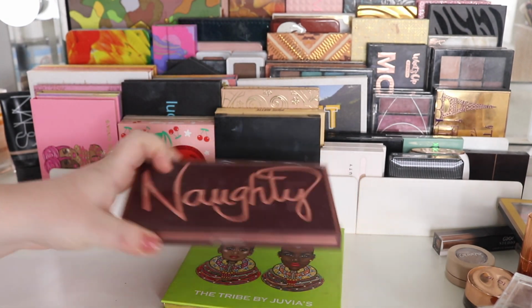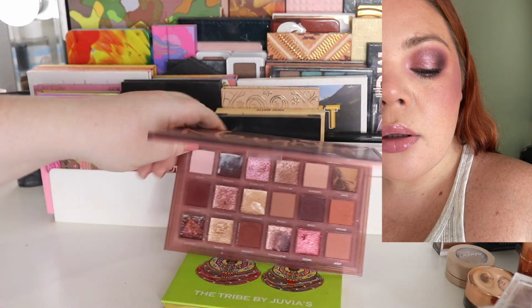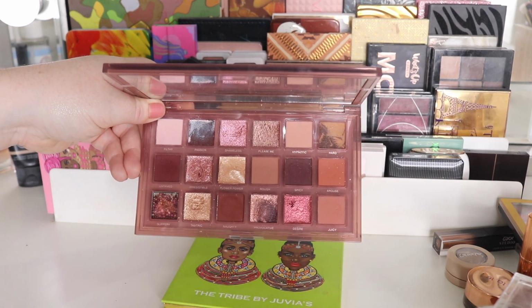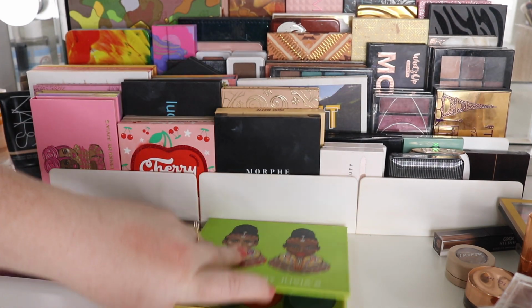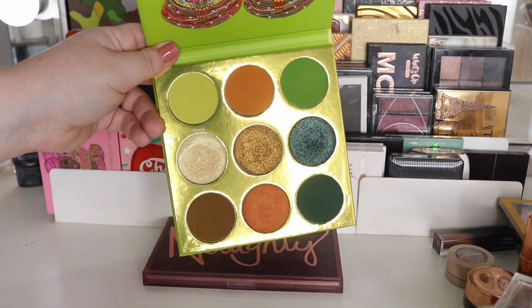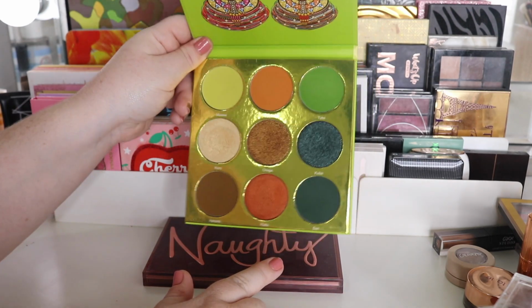Then we have the Huda Beauty Naughty Nude. I don't think I used that this much, which is a shame because it's my favorite palette. And I think I did a pink. Did I do pink? Oh, just my memory. I'm pretty sure I did a pink look. I have a lot of eye products, so I do use them all, but over 2 weeks, and I didn't wear makeup every day. If I use everything twice, that's, you know, success. I used this 3 times. I really enjoyed using this palette.